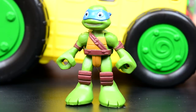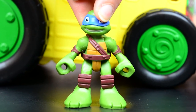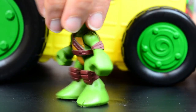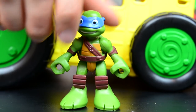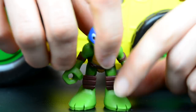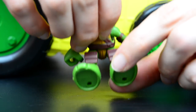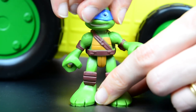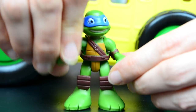We just got it all out of the box, and here's our really ninja awesome figurine, Leonardo. He is way cool. I like the art style that they used on this new Ninja Turtles series. It makes it really super kid friendly looking. His shoulders bend, and his hips bend, and his head goes back and forth. He's pretty cool, huh, Jacob?